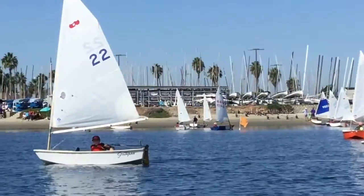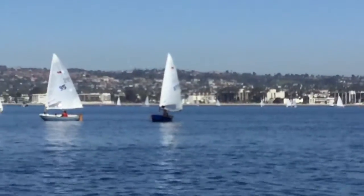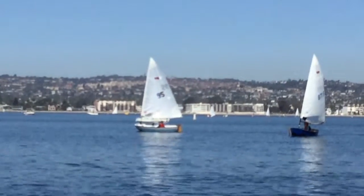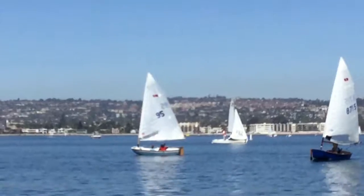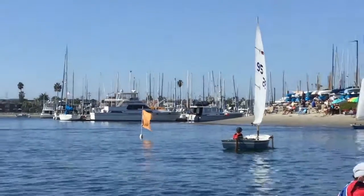Having fun? Okay, good job. Chris came around the leeward mark. He got slow for a minute, but he's on port tack. That's our goal at leeward marks, guys. A lot of the time is go on port tack for a while. Good job. Okay, here goes Chris, gonna finish the first race of his life here.